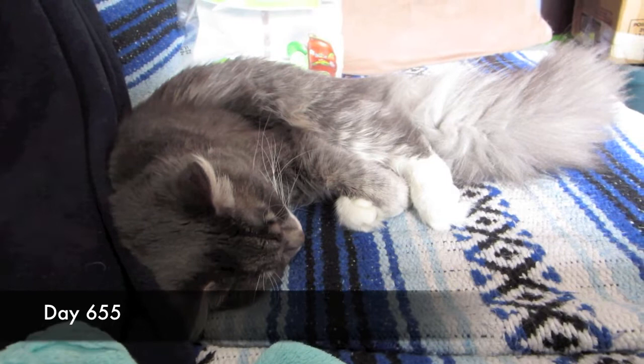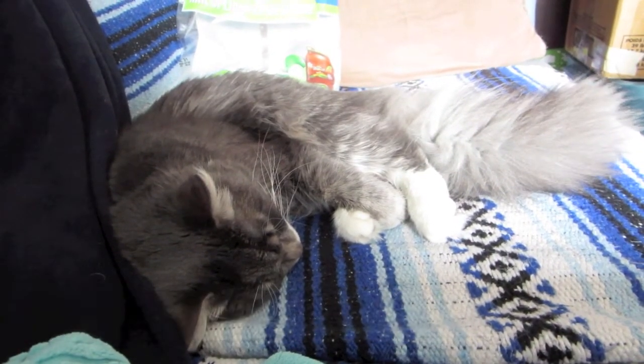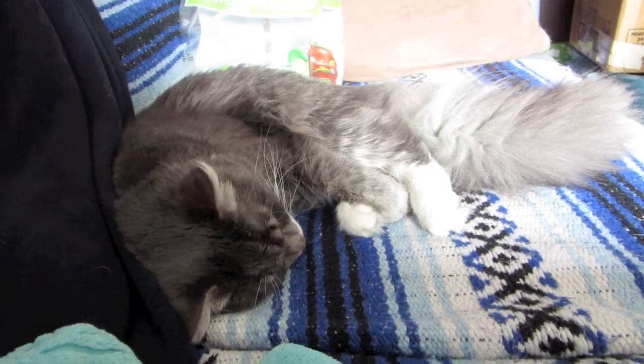Got these 20 LED battery operated lights. Dude is dreaming. I have some like this hanging on the bed right now.